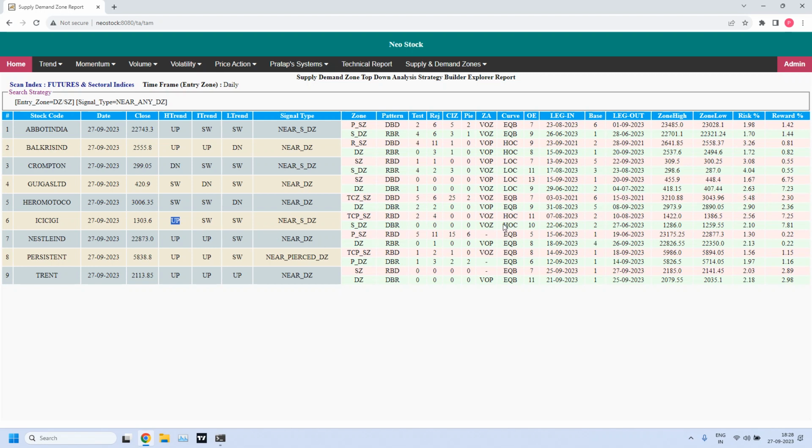Because it is high on the curve, so you need to look into the chart. You need to understand the direction of ICICI GI in the monthly. If it is not tested the monthly supply zone, this trade can be acceptable even though it is high on the curve. Remember, if it is not yet tested the monthly supply zone, that means the direction is from demand zone to supply zone, you can go for this trade.